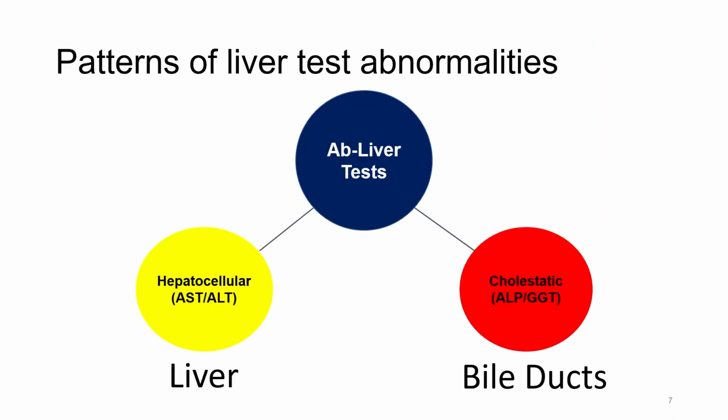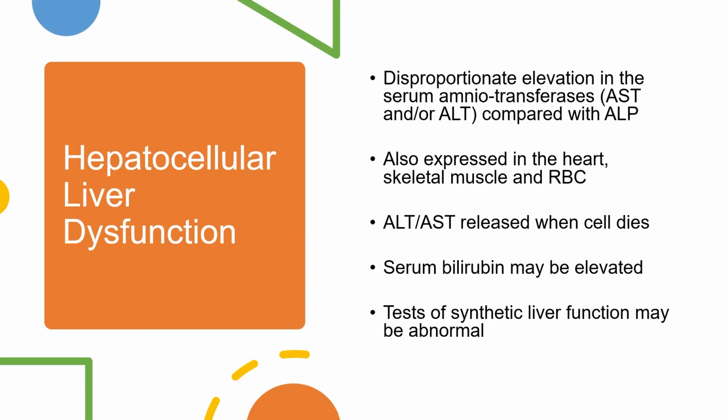So, two patterns of abnormal liver enzymes, okay? Hepatocellular, or hepatitic, which are the AST and ALT, or cholestatic, which is alkaline phosphatase and GGT. Cholestatic comes from the bile ducts. Hepatocellular or hepatitic comes from the parenchymal cells, the hepatocytes within the liver. So what about hepatocellular liver dysfunction? What you'll see is a disproportionate elevation in your transaminases. In the community laboratory, you mainly get ALT.